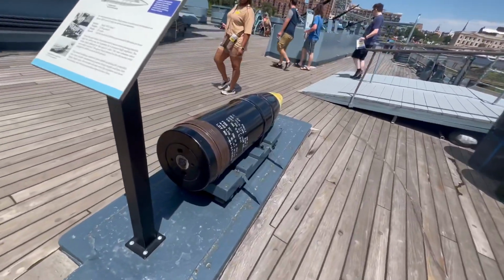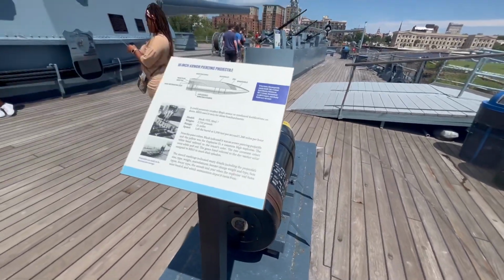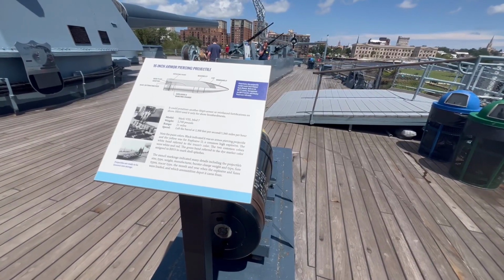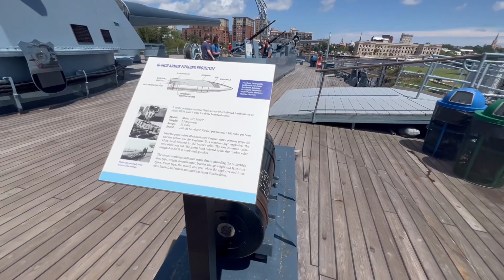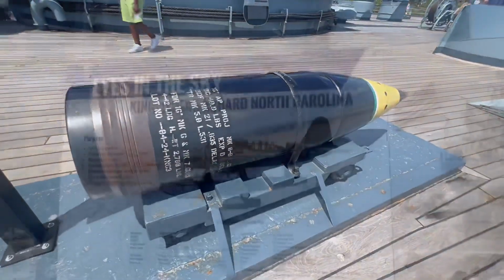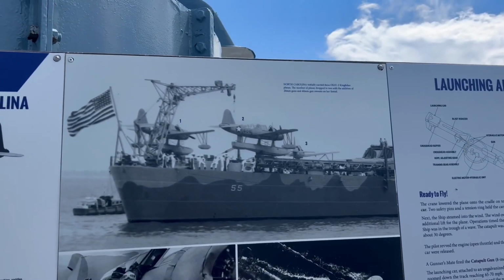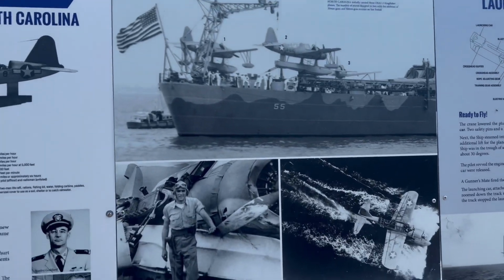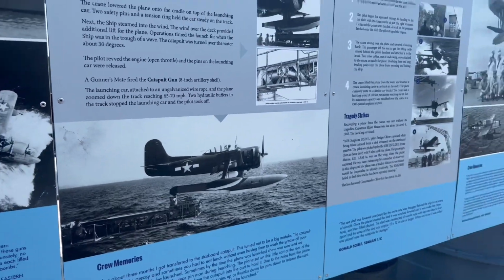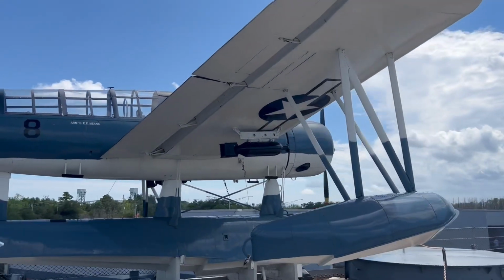Over here we have a 16-inch armor-piercing projectile. Could penetrate another ship's armor or reinforced fortifications on the shore. BB-55 used it only for shore bombardments. Here we have a little plaque saying Eyes in the Sky with some old photographs explaining how they launch the aircraft when they're out at sea. And they actually have one of these planes right here up on deck. You can check it out.